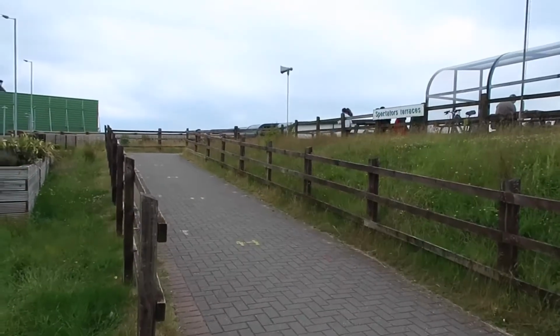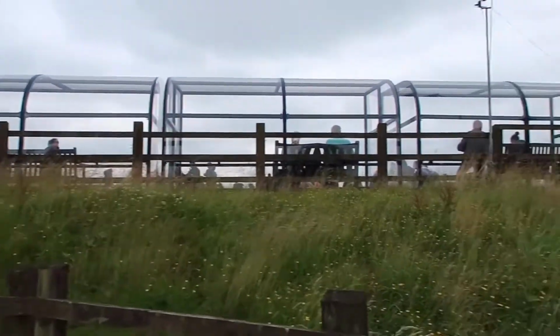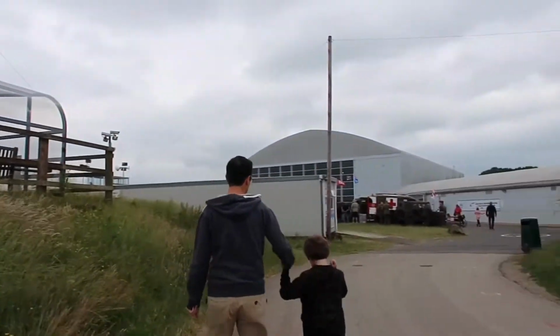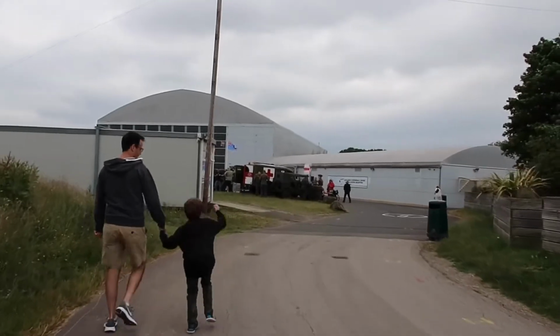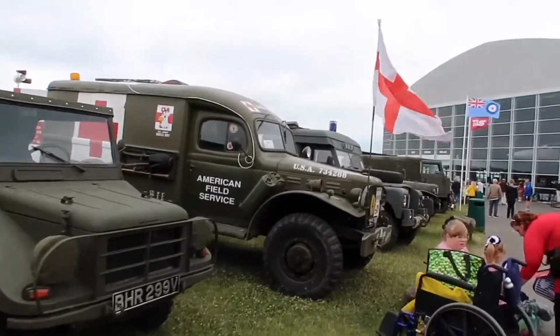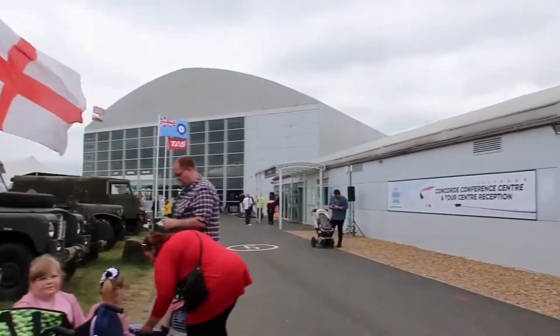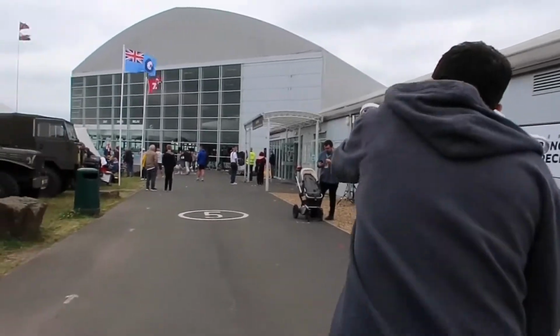Okay, so a little walk up here will take you to the top where you can view the planes. We are just going to go this way. I've just realised that there is an event on here today. We'll go and have a look. Wow! There are toilets on the right.